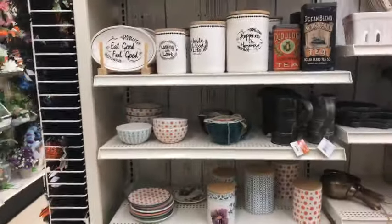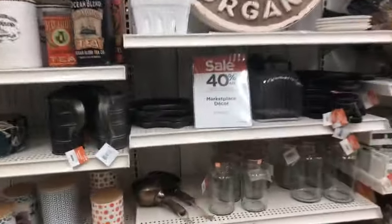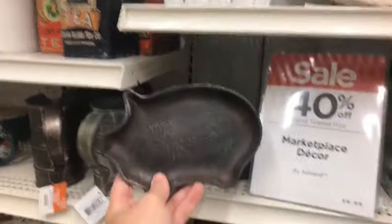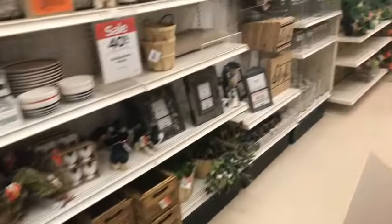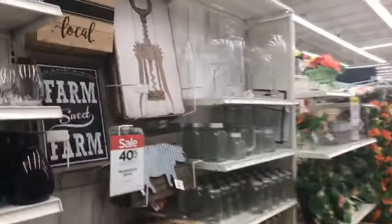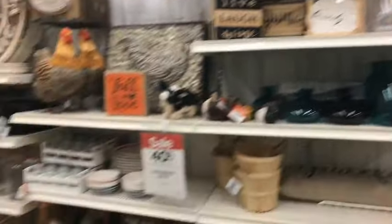Okay, a taste of the good life. Okay, guys, alert. These look adorable, super cool. Check out this pig. This is a really quality pig, and it's 40% off, so that's really cool. So check it out. I love all this stuff, guys. So I think this is about to wrap up.